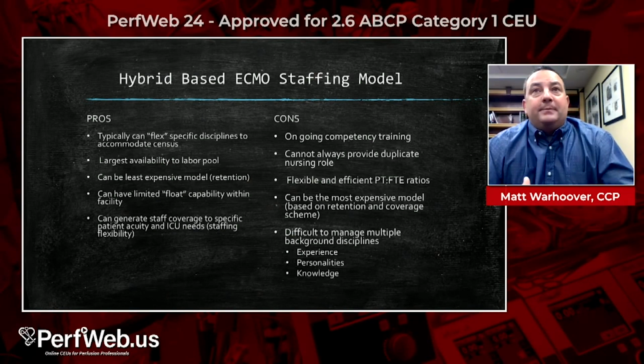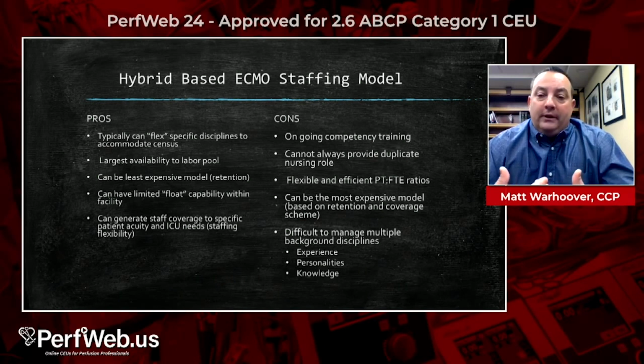But it can be the most expensive model as well, based on your retention, because once again, your retention plus your competency training is where it's going to get really expensive for you. You have to be able to manage those two.